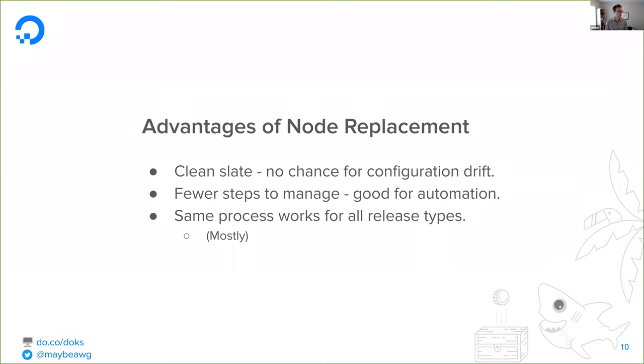The other nice thing about doing upgrades by node replacement is that it's easier to automate. There aren't that many steps. There are basically four operations in this process: draining a node, deleting a node, creating a node, and waiting for a node to become ready. If you've built automation for managing your clusters already, for example, automation to create a cluster, automation to do maintenance on a cluster, you've probably already automated these operations. So automating your upgrades is just combining those primitives that you already have in the right order.